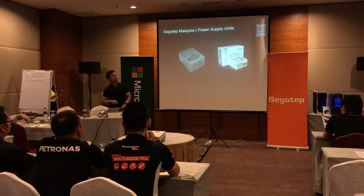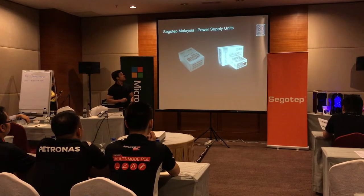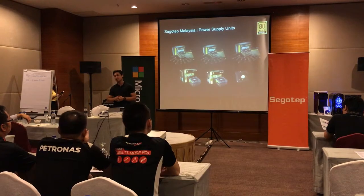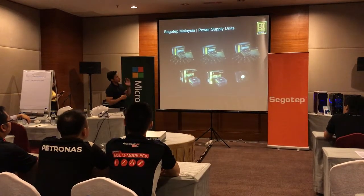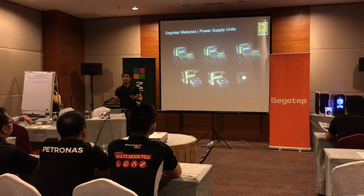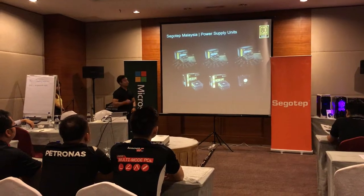Now this is actually our titanium series, the GP1600T and also the 600T. And we also do have a gold series as well. All of the PSUs are 80 plus rated. We have a whole load of, I would say, from 600 watts up to 900 watts, fully modular power supply units, which are all rated at gold.